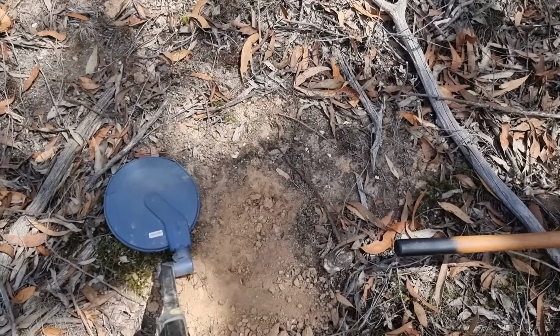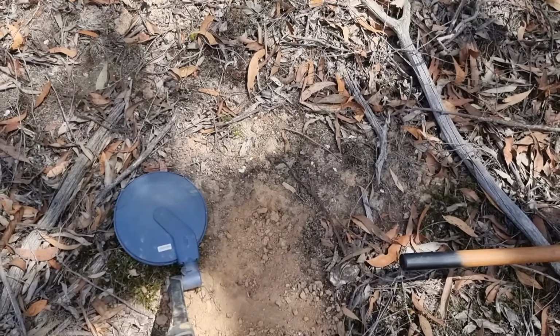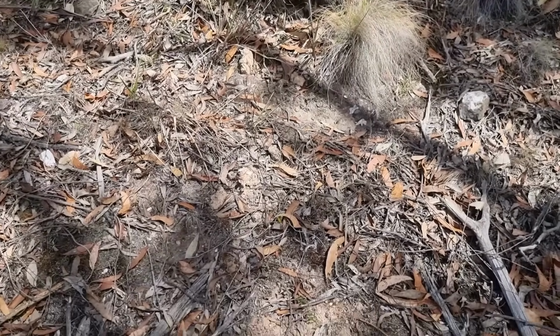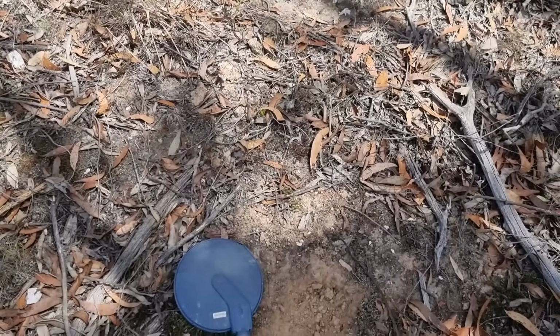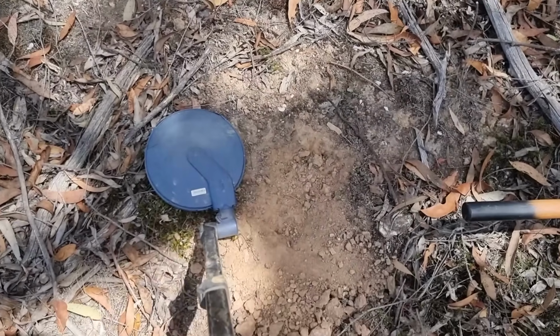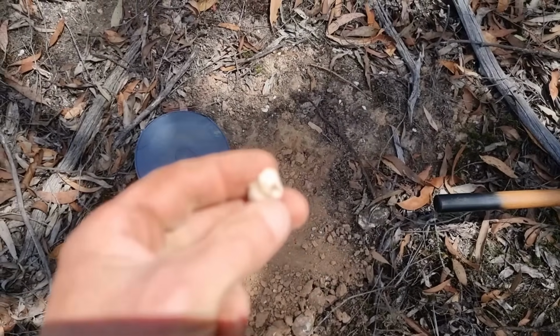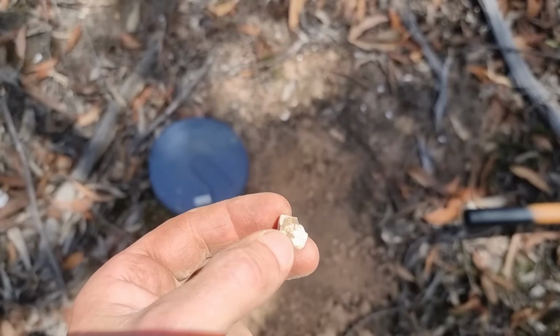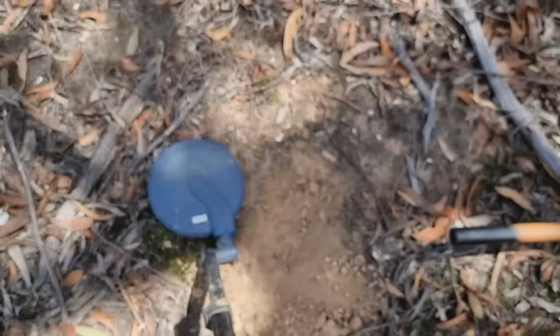Okay, so I'm out in virgin ground away from the diggings a bit. Found a few pellets and a bit of junk around where I was detecting there just before. But down in that tiny little hole there near the coil, I just pulled this specimen out. Nice little bit of gold in quartz there.